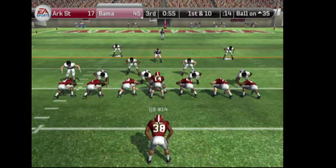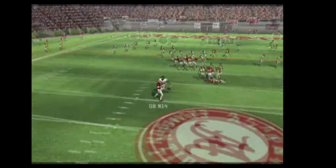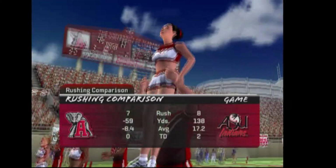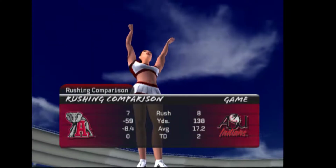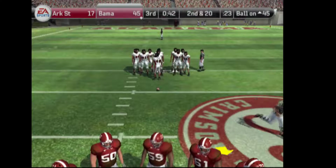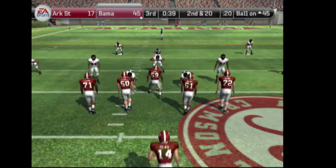The Crimson Tide come out in the ace formation. Play action. Looks. They bring him down. Let's see how well you can run this play. From the 45-yard line. Second and long coming up here.